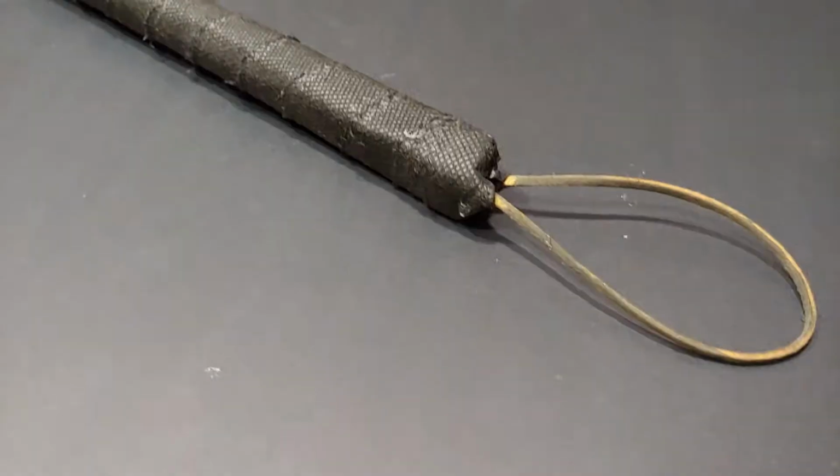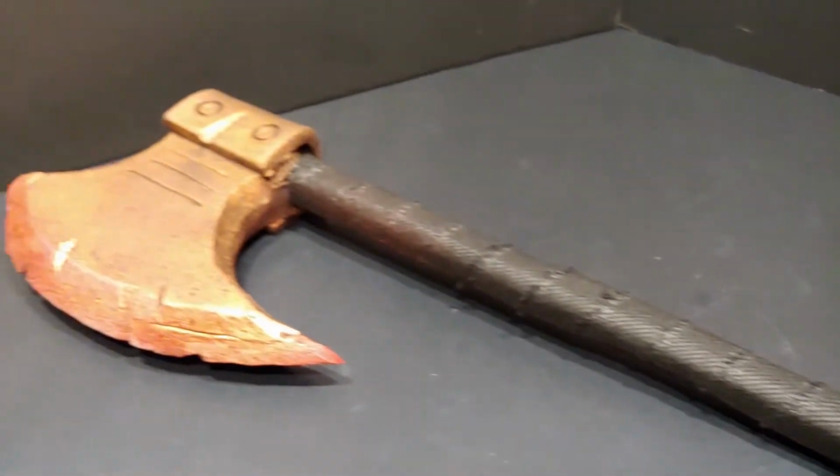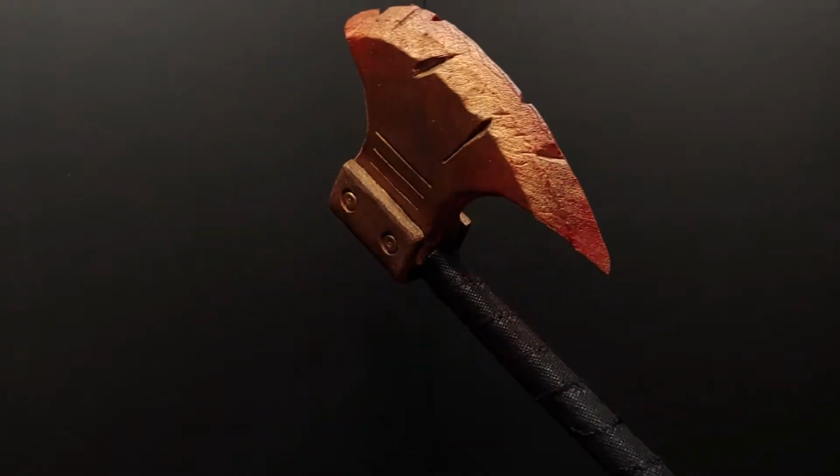The weapon must be stunning. It should draw attention by its appearance with excellent painting and finishing.